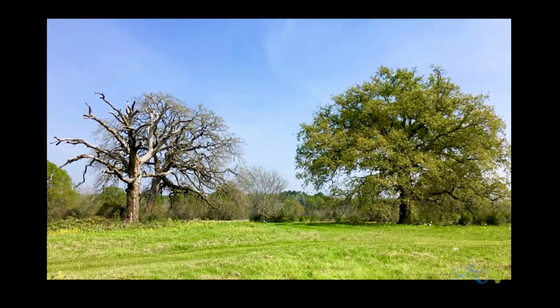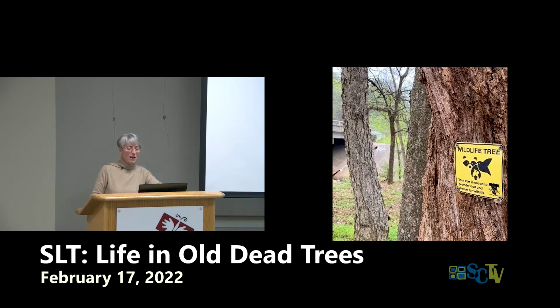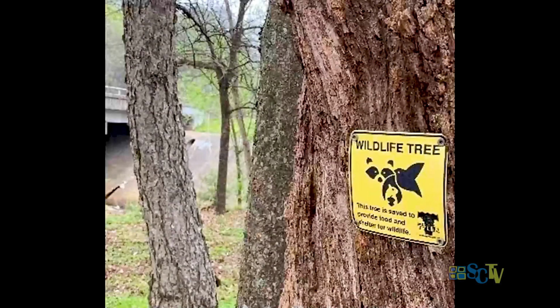So, getting back to that question, which is the most valuable to the forest? The living trees have their value. They do wonderful things in the forest, but the old trees really have an important role in the forest. I love the fact that this old tree has been labeled. It says, this tree is safe to provide food and shelter for wildlife.